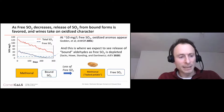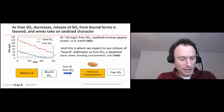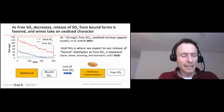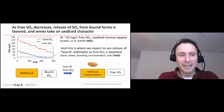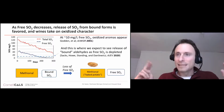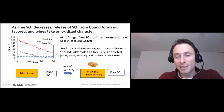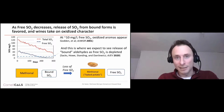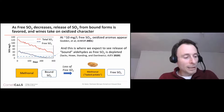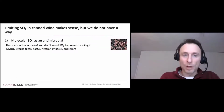My experience with winemaking is you freshly ferment a wine, and a newly fermented wine before any SO2 is added often can smell kind of oxidized. You get it off the lees, and you smell it, it doesn't smell quite right, and you put a little SO2 in. And to use the parlance of winemakers, it cleans it up. What you're doing is you're binding up some of these oxidized aroma compounds. The reverse process happens as the wine oxidizes. So this is one of the challenges with limiting SO2 in wine.